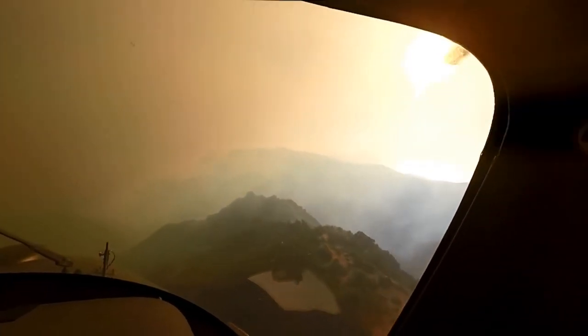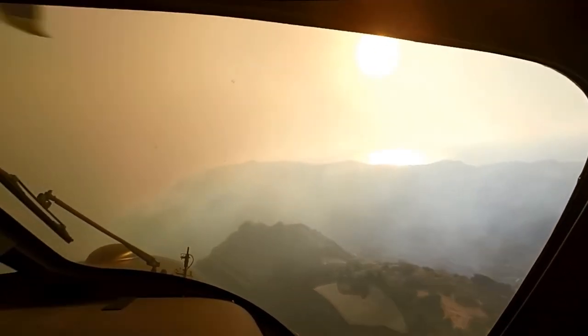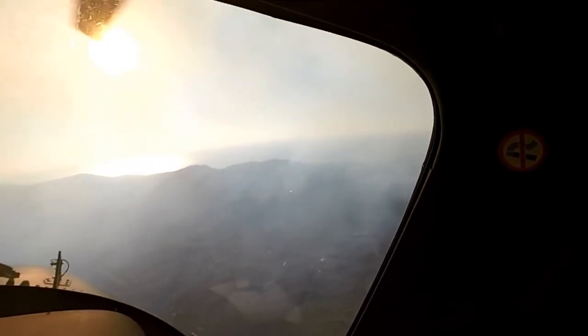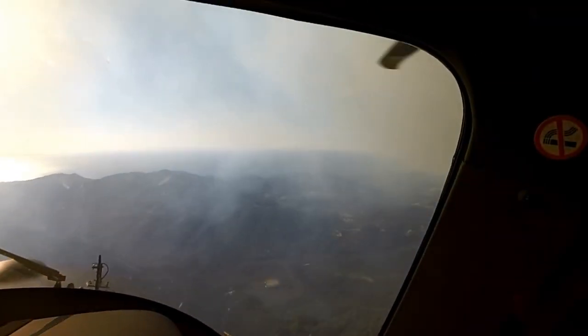Yep. Okay, Four, if it's too smoky up there or too dusty, it's just not going to work. Yeah, we think we can do it. There's a spot off the pavement to the east. We think we can set it down. Okay, copy that. All right. We'll let you know.